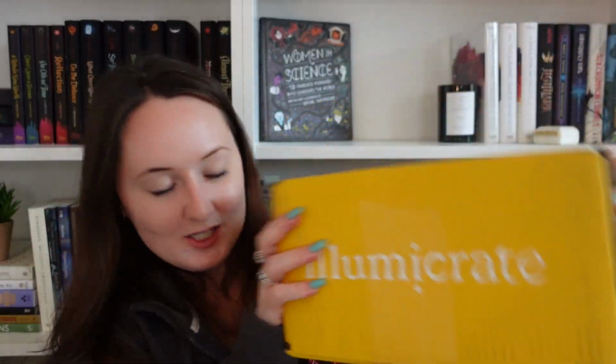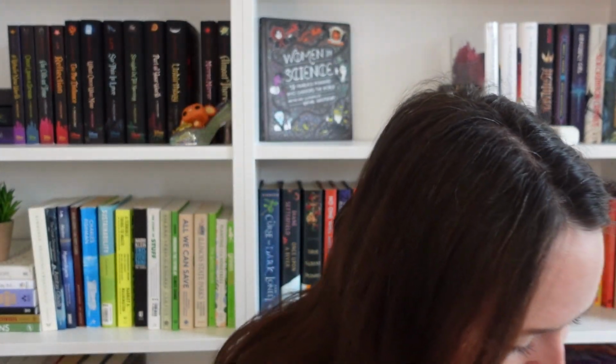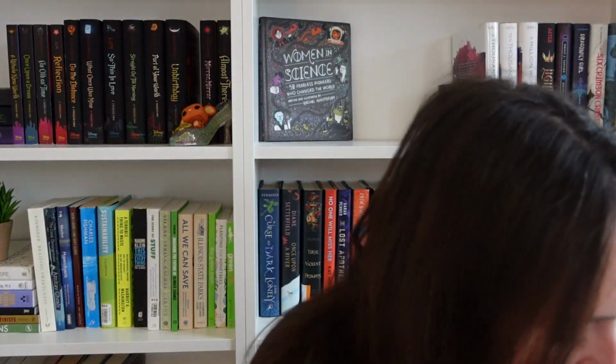Okay, last box are some special editions from Illumicrate, and I'm pretty sure I know what these are, and I'm so excited. Yes! Any guesses? Oh, so excited. They've got some cardboard. Oh, and they are so nicely wrapped, and they are big books. Okay, let's get these out. So pretty. Okay, let's go with the first one first.